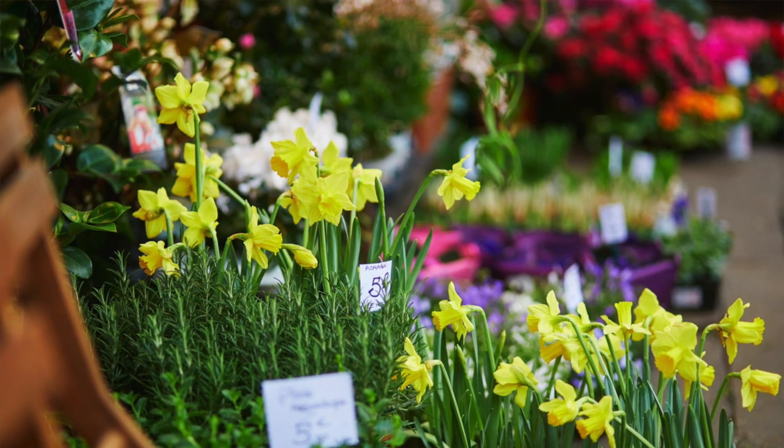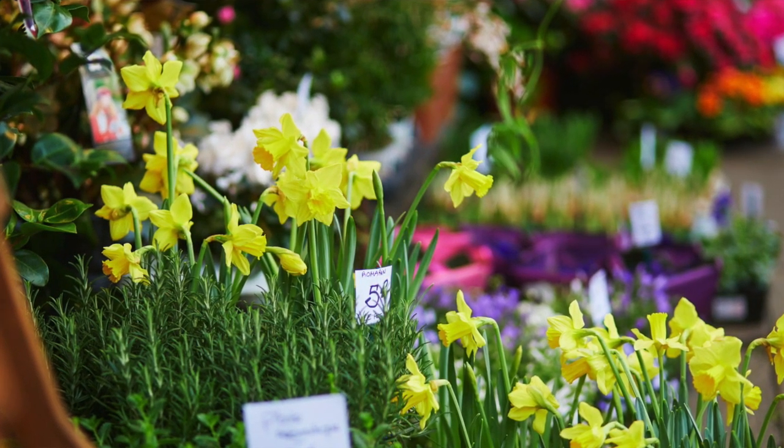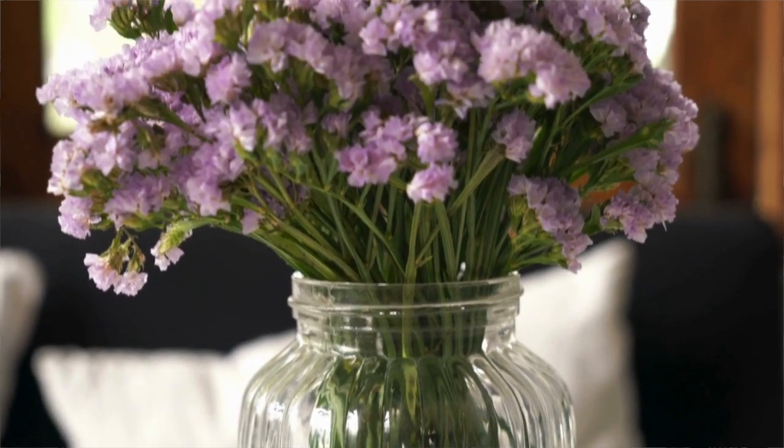So we have a lot of local cut flower growers here in the state of Kentucky. It's grown exponentially. A lot of our cut flower growers here in Kentucky are offering a subscription bouquet that you can purchase as a customer that helps support them. And so what you are granted in return is these beautiful bouquets throughout the season.